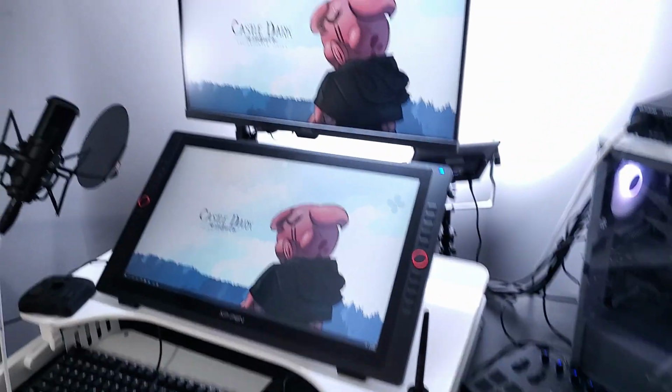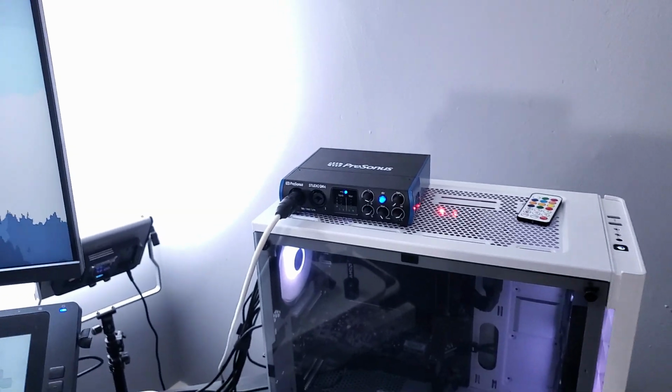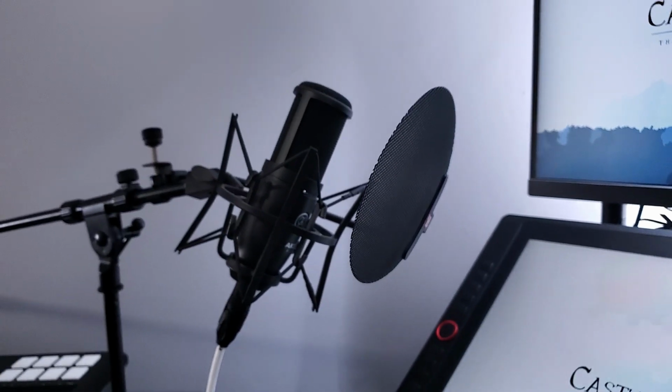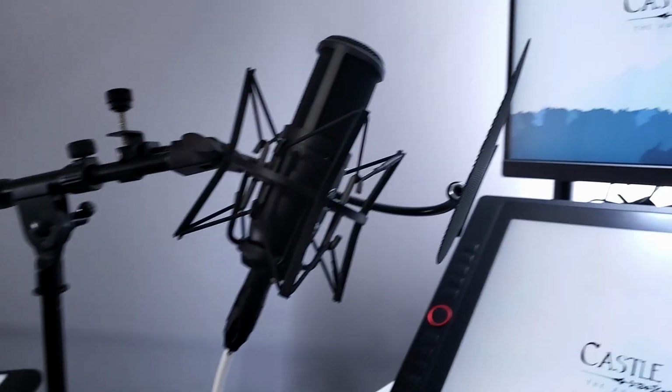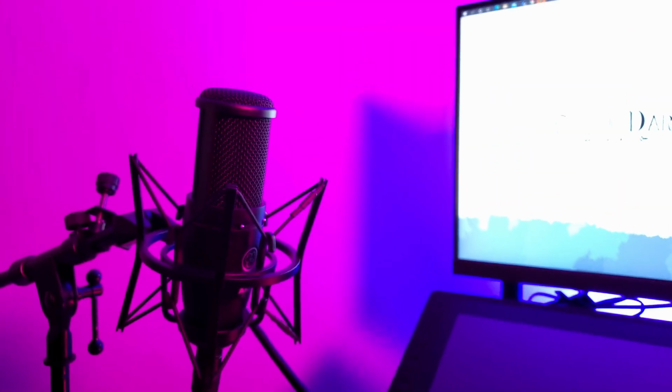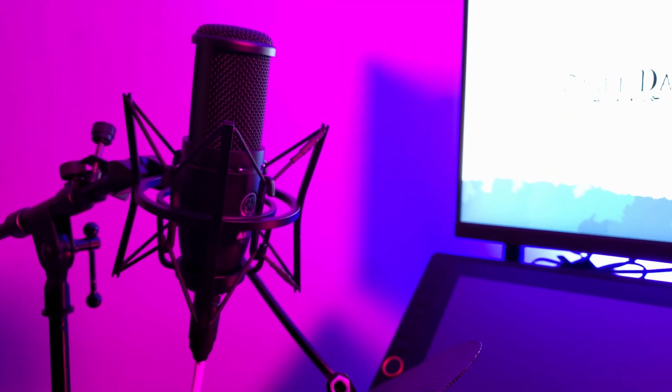So that comes to, let's see, should we do the microphone first? Yeah, let's do the microphone first, because this thing's really the star. This microphone is the AKG Perception 120, kind of a cool name, and that's my chair creaking, by the way. I don't think there's really much to say about the chair. This is the mic that I use for everything, music, YouTube, you name it.